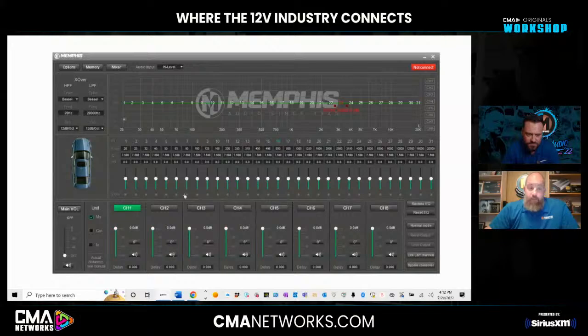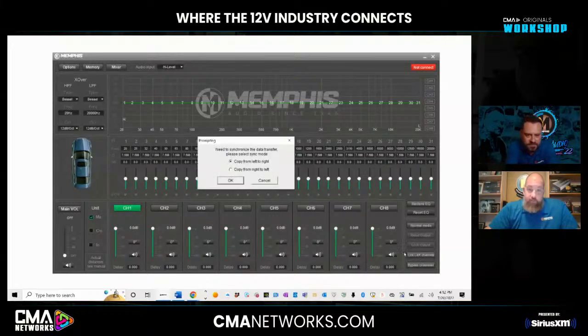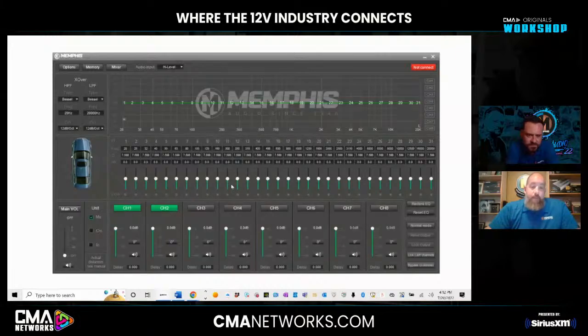So the next thing we're going to take a look at is going to be the crossover setup. And across the bottom, you can see we have the channels. As we go through and click through, it shows all the different channels. I think for setting your basic crossovers to get rolling, a good thing to do is over here, we have the link, the left and right channels. We are going to copy left to right. So now I've linked channels 1 and 2. So any changes that I make to the first channel will affect the second one. Same thing across the board here. It's going to automatically link the channels together.